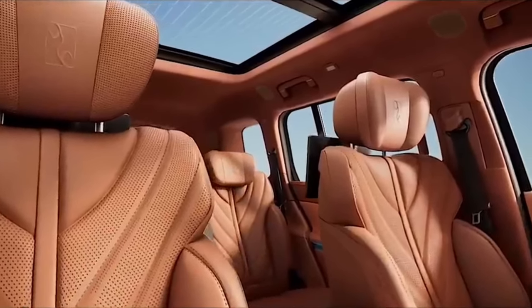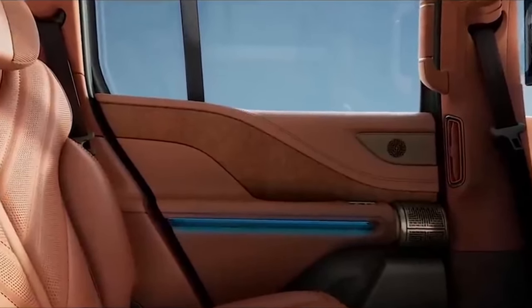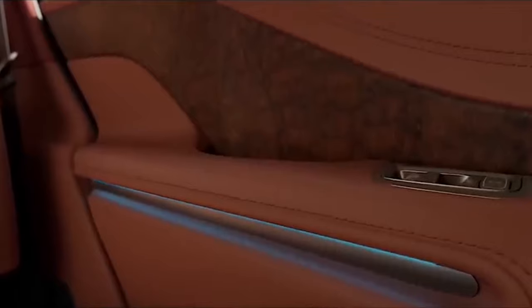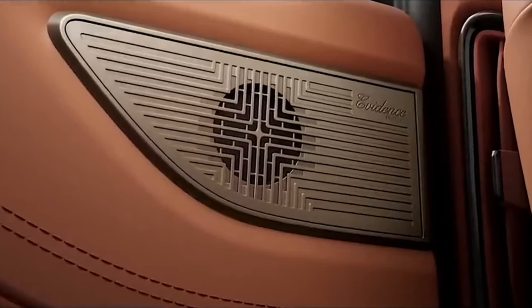Thanks to the abundant cameras, the 360-degree view is very useful, and the blind spot is minimal. There is a 5-lane level streaming rearview mirror, which is also excellent.